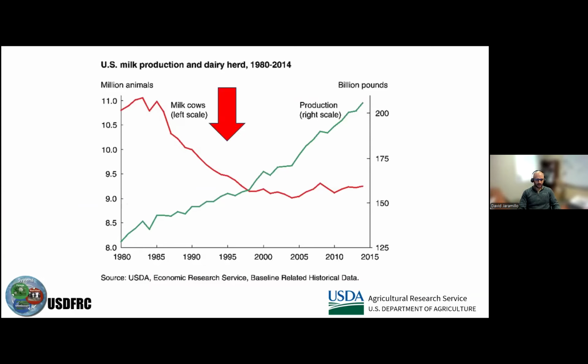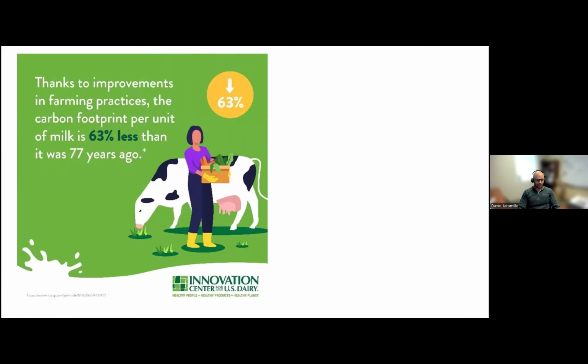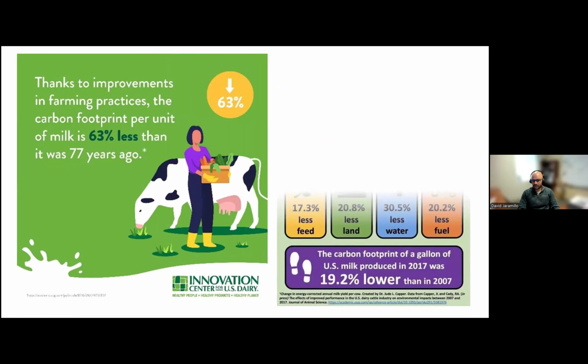Our dairy cow population has actually decreased since the 80s, but the production per given dairy cow has increased. But so what? This has meant that our carbon footprint, or our environmental footprint, has decreased significantly in the past 80 years. Our carbon footprint is actually 63% less than it was close to 80 years ago.